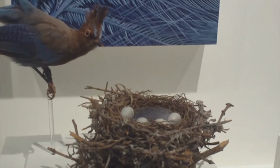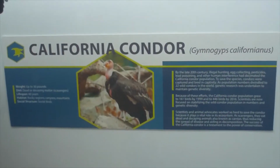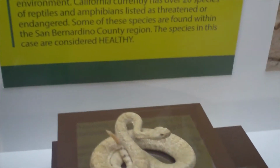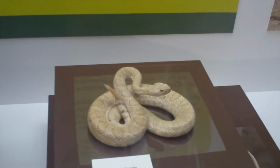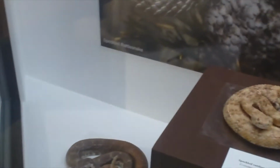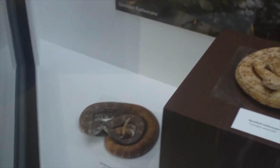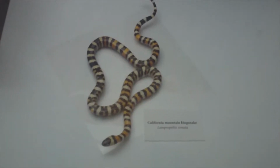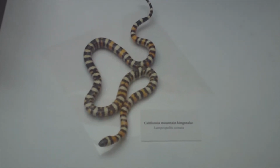What you looking at? This guy's a California condor, wingspan 6 foot. They're nearly extinct. Rattlesnakes. They have big wide heads. So if I see a snake with a flat wide head, go elsewhere. California king snake. Isn't he pretty?